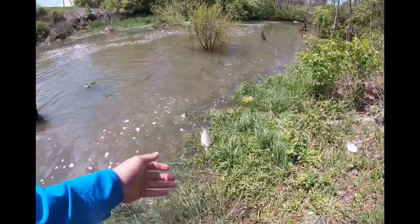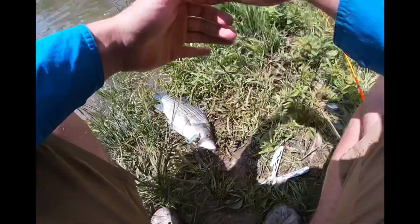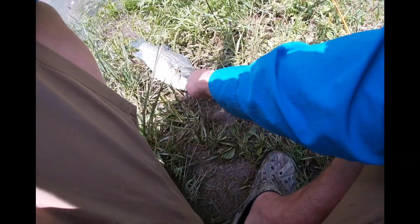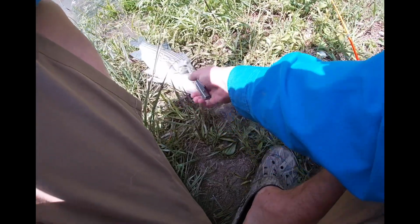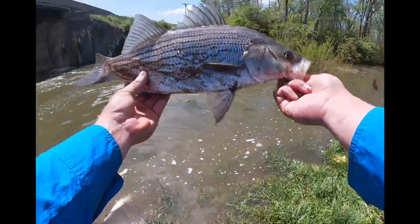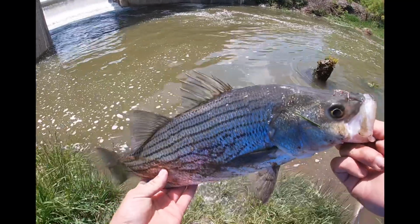Funny thing is, everyone's fishing the other side, above the dam. And I'm out here catching these things every other cast down below, which I'm not complaining about at all. Ouch, ouch. Gosh, this thing's got some teeth on it. All right, another beautiful fish. Release her back.